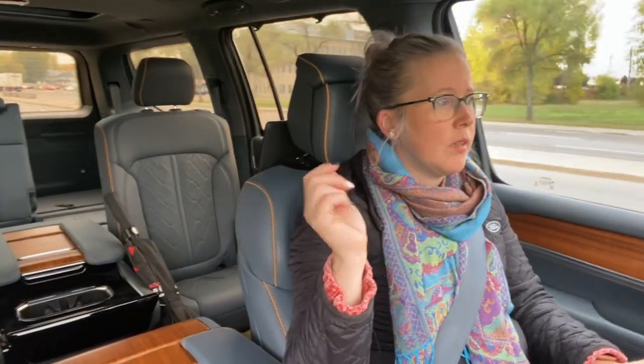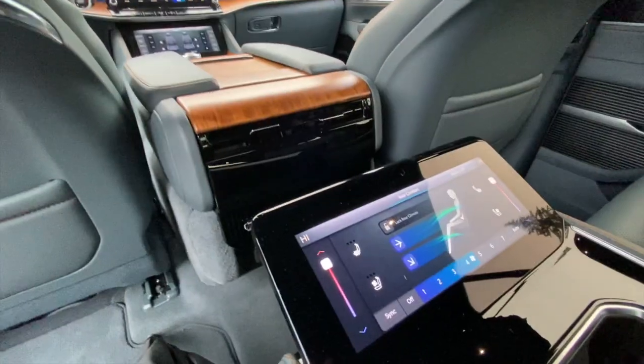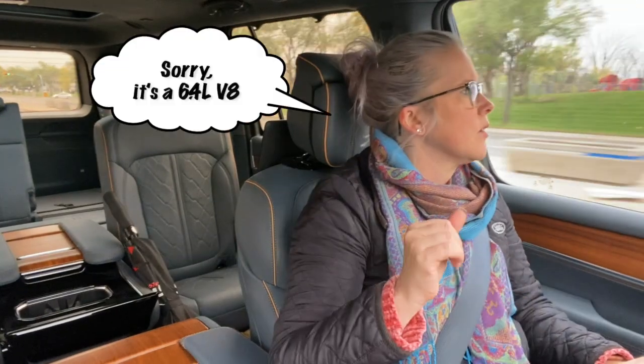So unfortunately, my son was not able to watch anything on the screens back there, but he fiddled with the remotes, and he also has in the middle, you can see that big black piano finish behind here. That is also his climate control. So he had a nice touch screen to deal with there, plus heated seats in the second row as well. Perfect. So how does this thing drive?